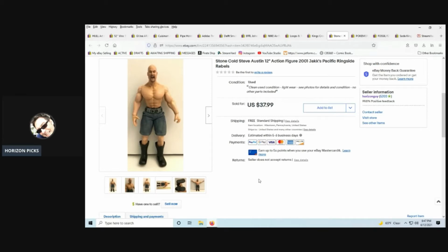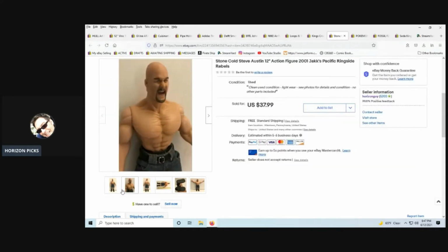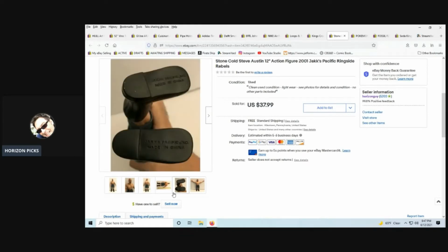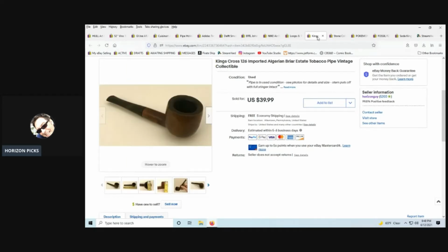I had also the Undertaker. That one sold within about a week, a few days in this size. So when you're out and about, you definitely look for these larger figures. They can command some decent money. So moving on, we'll go to the next one.